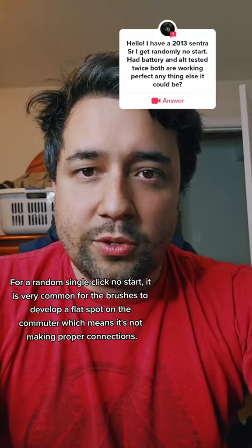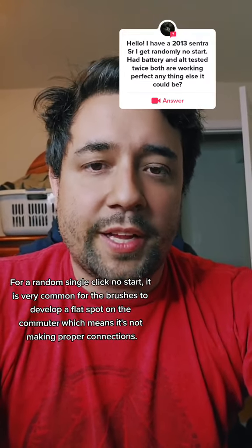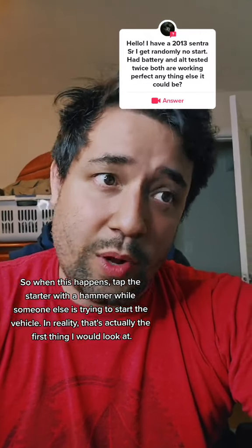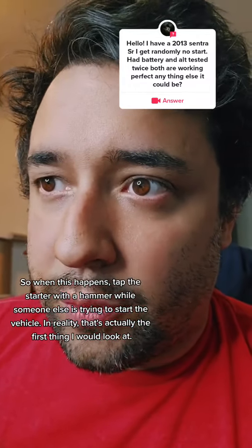For a random single-click no-start, it is very common for the brushes to develop a flat spot on the commutator, which means it's not making proper connections. So when this happens, tap the starter with a hammer while someone else is trying to start the vehicle. In reality, that's actually the first thing I would look at.